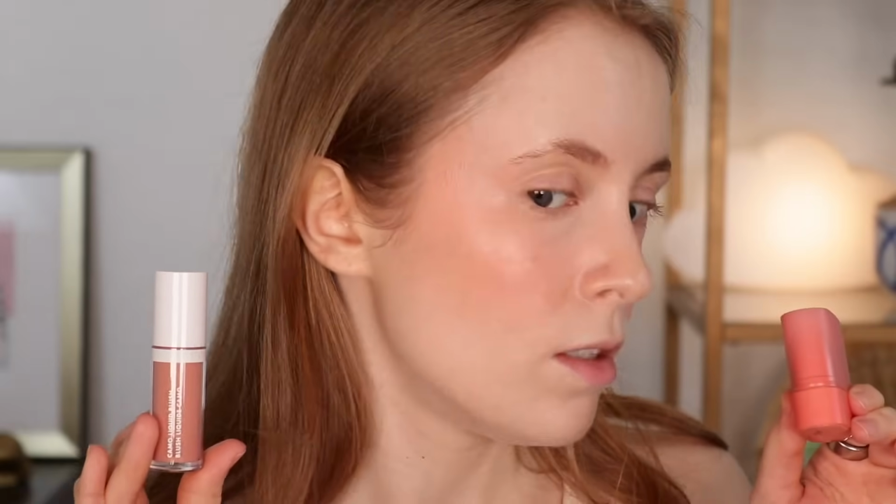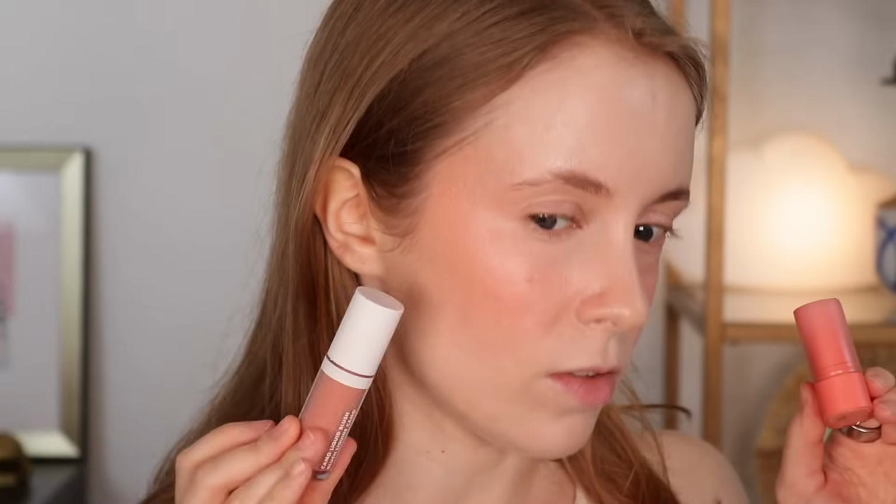Not quite as intensely pigmented. I was expecting this to be dewier than the e.l.f., but honestly I feel like they are pretty similar as far as the dewy finish. Wouldn't you say? Like the e.l.f. one is looking pretty juicy. This looks like it has a little bit of very fine shimmer to it.